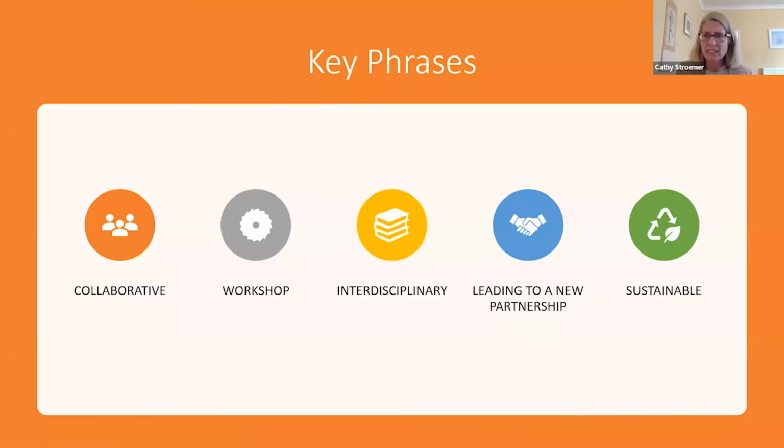So this is just my little handy reminder of the areas where we expect to look when you're designing your project. Collaborative, a workshop, interdisciplinary, leading to a new partnership, and sustainable. And I have thrown in the word sustainability in the sense that we would expect that the partnerships be something that can be maintained, that you'll be moving on and doing more things with this group, that you'll create a further project out of the work you've done, and that you'll want to continue working with these people, and the benefits from your interactions aren't just a one-off.